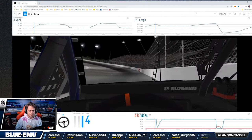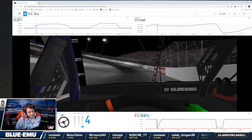As soon as I can see it or feel like I'm a car length away from it, I'm lifting. This is into turn one at Darlington. This is a really brief lift, but to be honest with you, this is a much earlier lift than I think a lot of you might be used to going for at Darlington.